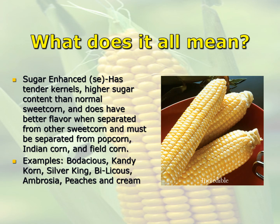Then we have the Sugar Enhanced, which will have an SE behind it. These have tender kernels. It has a higher sugar content than normal sweet corn, which is the first one we talked about. And it does have better flavor when separated from other sweet corn, and it must be separated from all the other corns as well.